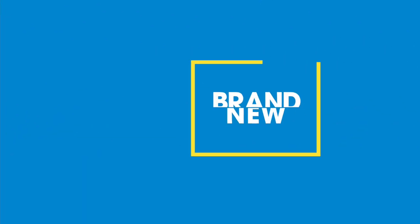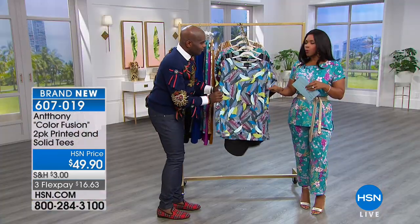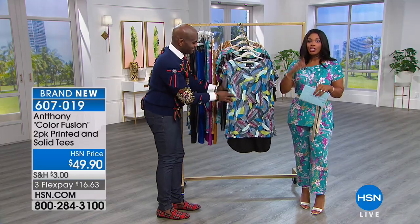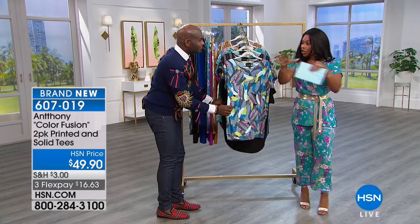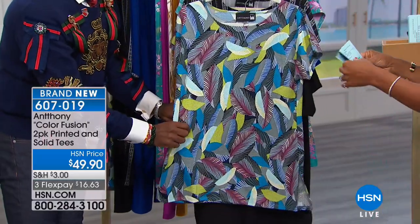Okay, we're going to move on to one of the tops that I'm wearing. I say one because this top is part of a two-pack. You're going to get this beautiful print and you get the solid. You just have to decide which two-pack you want. And these are 3 flex payments of $16.63.